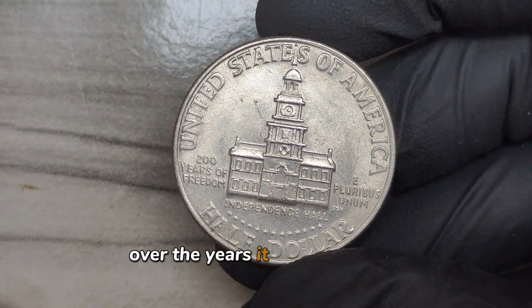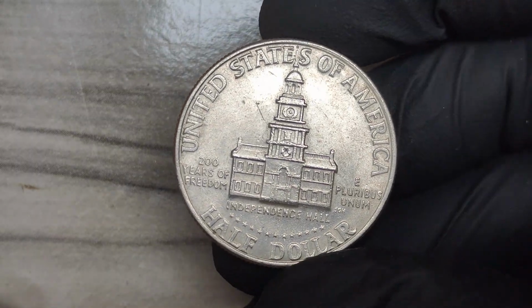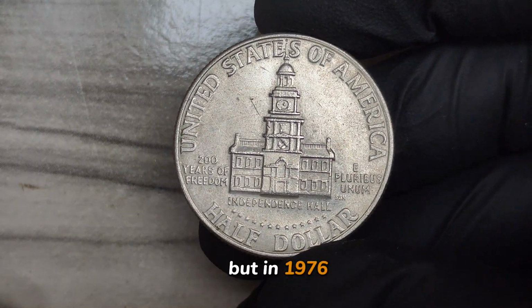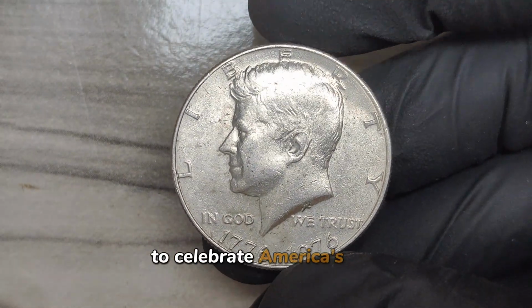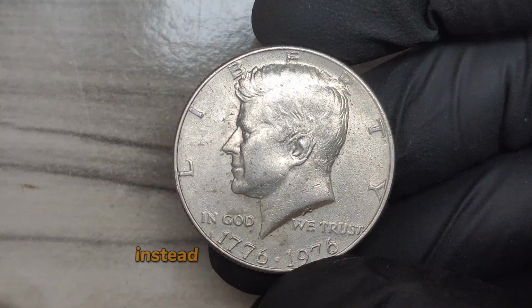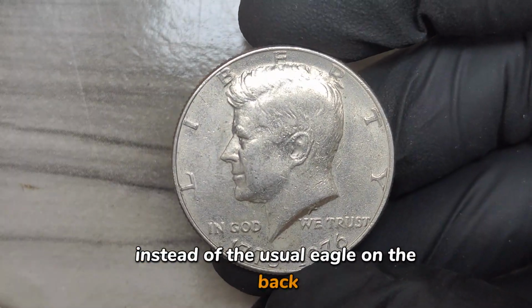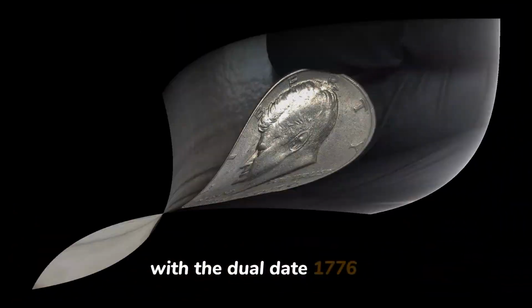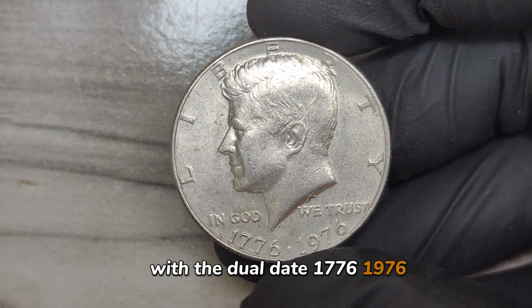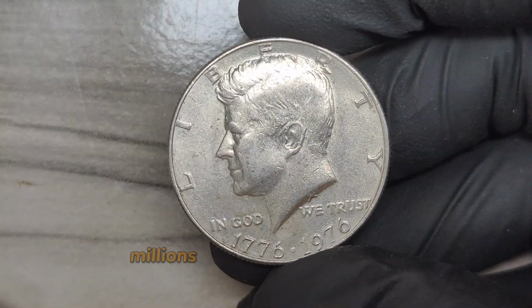Over the years, it became a favorite for collectors. But in 1976, the U.S. Mint released a special bicentennial design to celebrate America's 200th birthday. Instead of the usual eagle on the back, these coins showed Independence Hall in Philadelphia with the dual date 1776-1976. Most of these coins are common, millions were made.